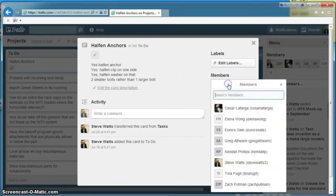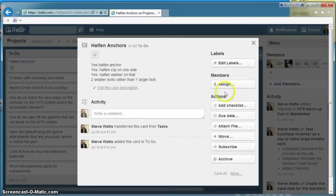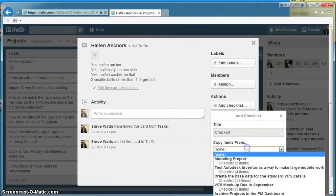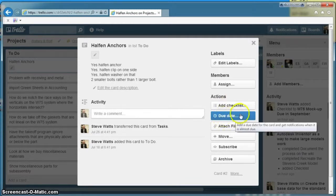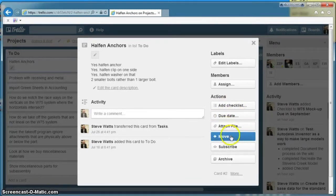You can assign different members to the card. So maybe I have different people working with me on this, so I can hook that up and have different people on a team helping me with something. I can create a checklist for this item and then create different activities that I'm going to put onto that checklist. You can create standard checklists that you add in also. You can give it a due date. You can attach different files or pictures.